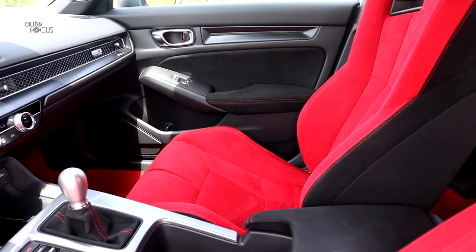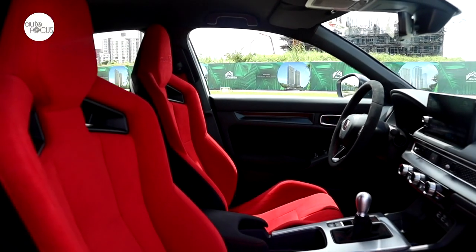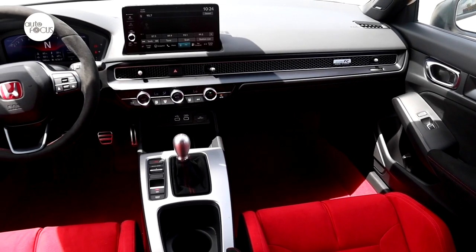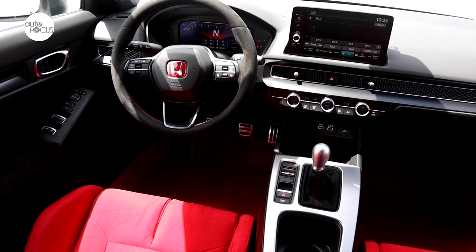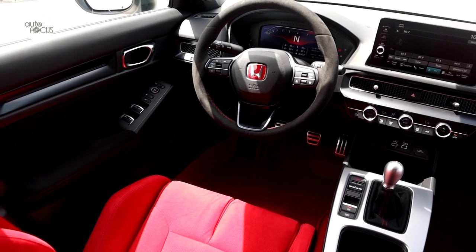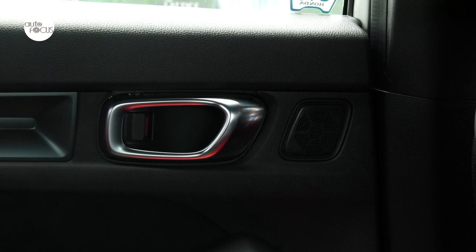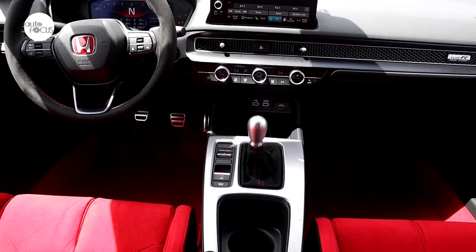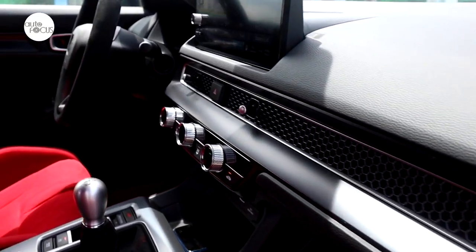The front bucket seats slide and recline. The driver can adjust the height of his seat. You still get all the creature comforts and conveniences one expects from top-end Civics: smart keycard entry and one push start system, automatic air conditioning, speed sensing power door locks, a center console with deep and wide cup and beverage holders. There's no lack in tech either.